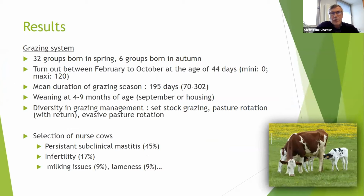Regarding the grazing system, we have 32 groups which were born in spring and 6 born in autumn. The turnout was between February and October at the age of 44 days as a mean, minimum 0 when calving was outside on pasture, and maximum 120 days. The mean duration of the grazing season was around 195 days, with a huge range for this parameter from 70 days to 300 days. The weaning was at 9 months of age, mainly in September for the spring calving, and the rest in housing.